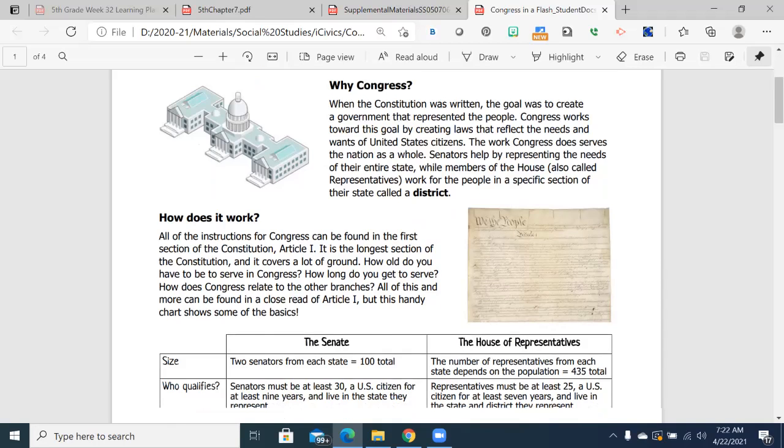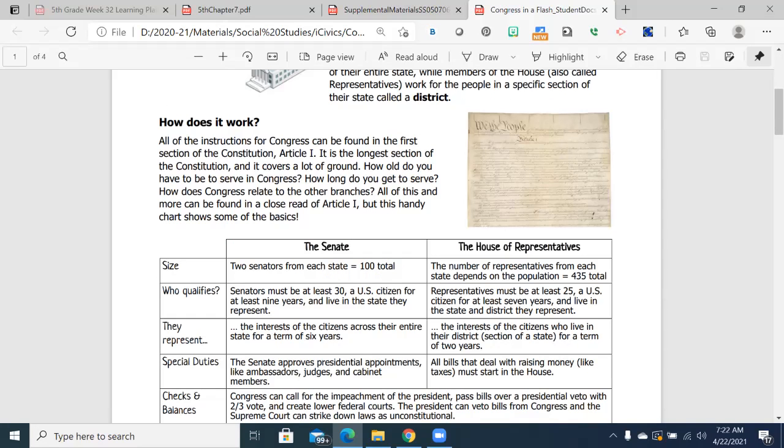How does it all work? All of the instructions for Congress can be found in the first section of the Constitution, Article 1. It is the longest section of the Constitution, and it covers a lot of ground. How old do you have to be to serve in Congress? How long do you get to serve? How does Congress relate to other branches? All of this and more can be found in a close read of Article 1, but this handy chart shows some of the basics.